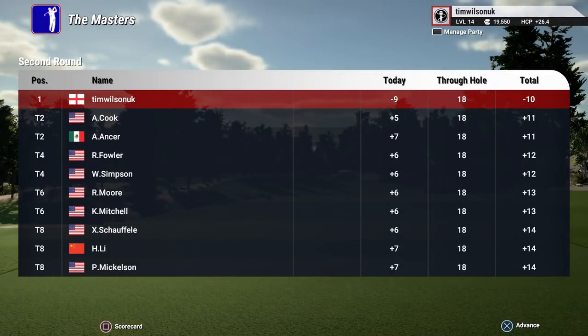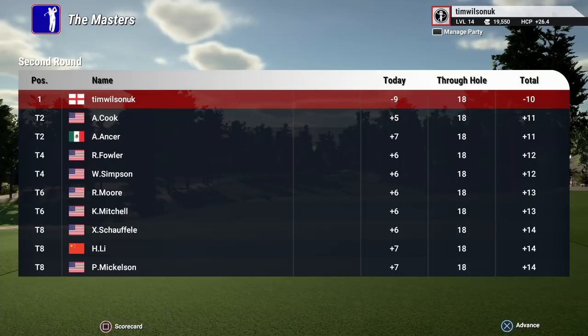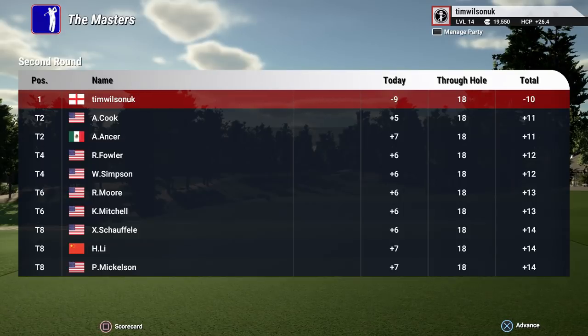Rickie Fowler now up in 4th. Webb Simpson, Ryan Moore, Xander Schauffele, Haotong Li, and Phil Mickelson is still there. So a few more names that you guys will probably recognise up on the leaderboard there. Absolutely chock-a-block with Americans, though. Look at that. Out of the 10 on that page there, I think it's 10. 1, 2, 3, 4, 5, 6, 7.